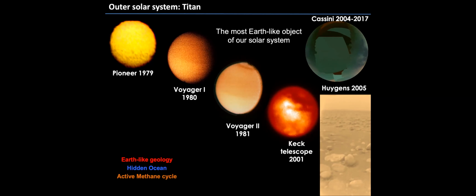We know that Titan has a very dense, thick, and hazy atmosphere rich in nitrogen and methane that in a way shields the surface. A surface that consists of terrestrial-like features such as hydrocarbon lakes, liquid ones, of course, mountains, rivers, dunes, and possibly cryovolcanoes.